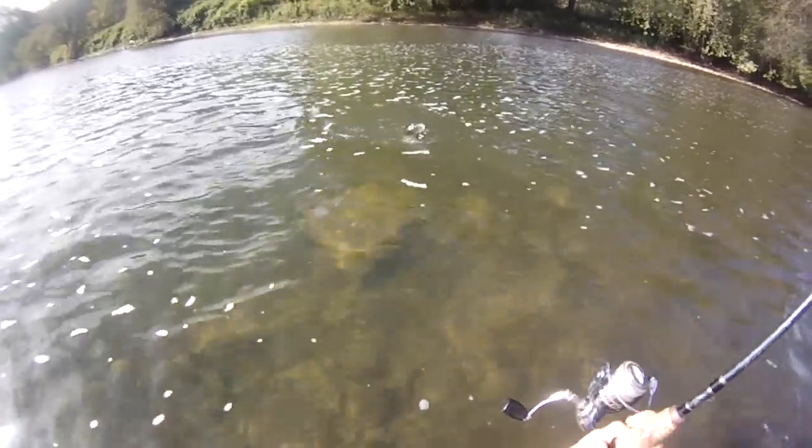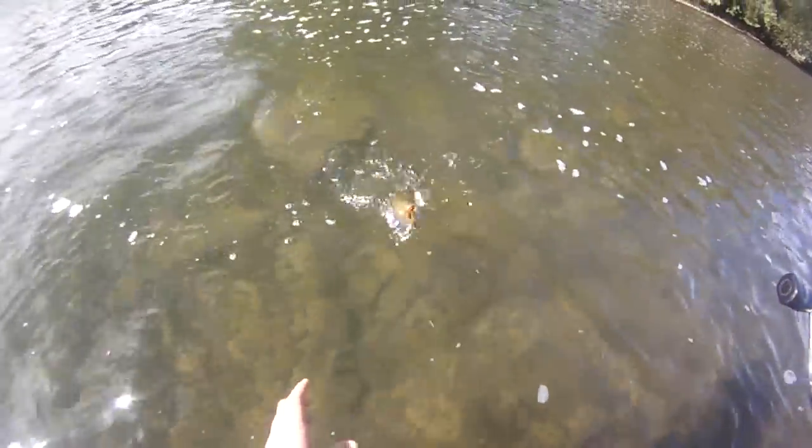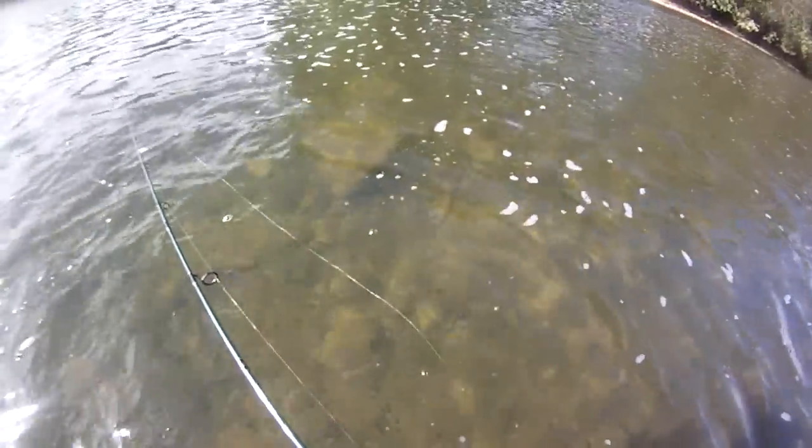Water's real clear though. A couple casts, this guy smacked this bucktail. Hunting for my 60th Master Angler smallmouth today. I'm up to 59 right now. Looking for a big boy, at least one.